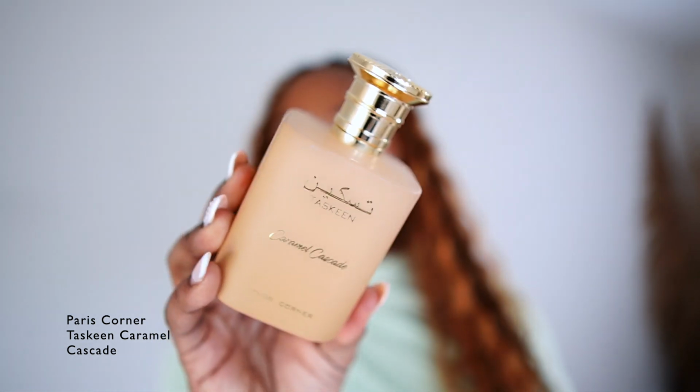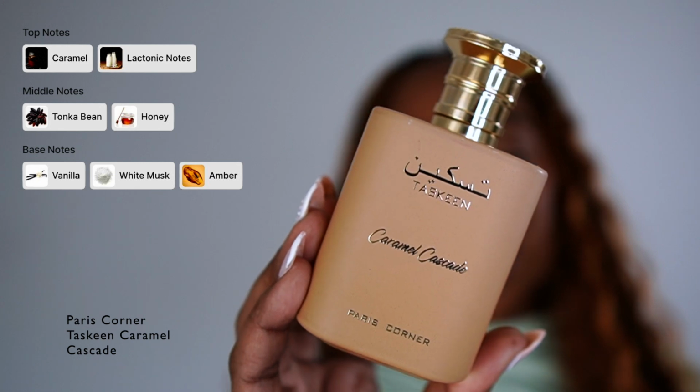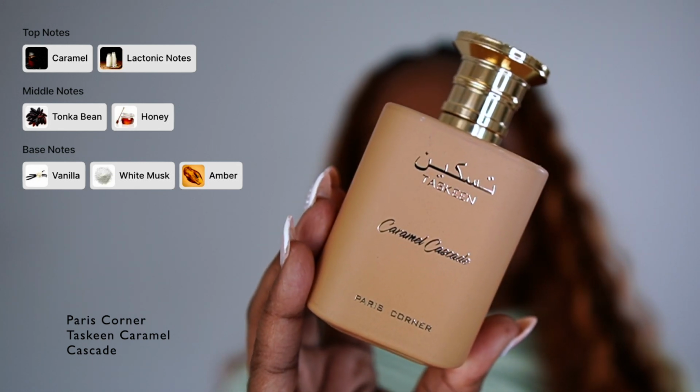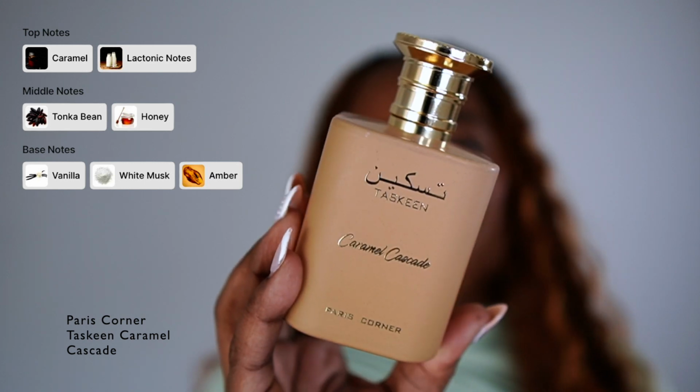The first layering combo I have here is Tasking Caramel Cascade by Paris Corner. This is a lactonic fragrance that has a caramel presence. It's very sweet, it's very dense, it's very thick. And if you love a caramel note in your fragrances, you might like this one.